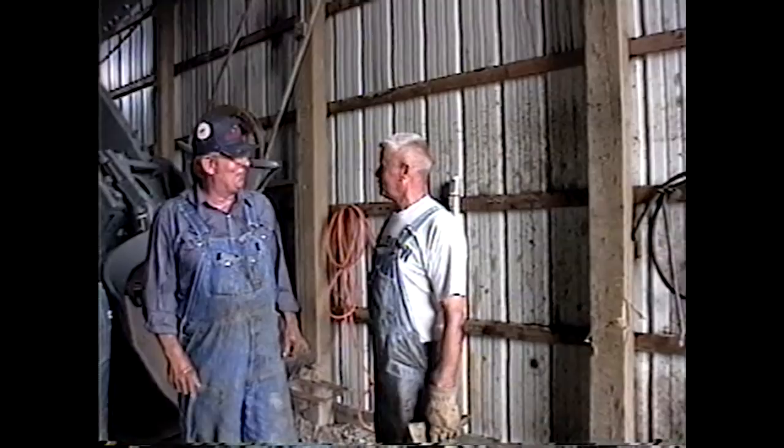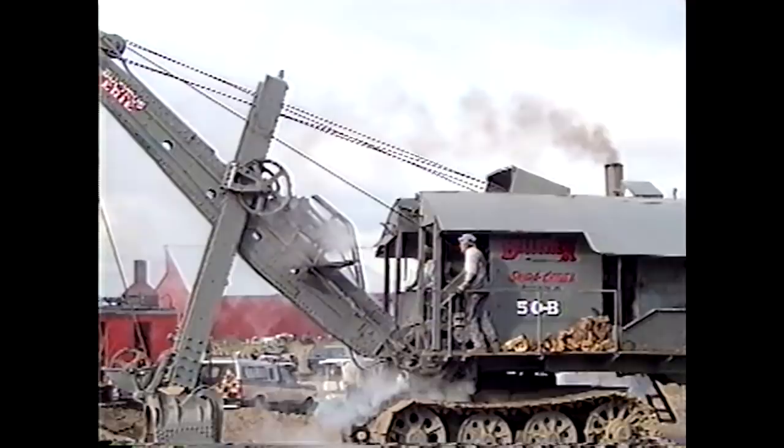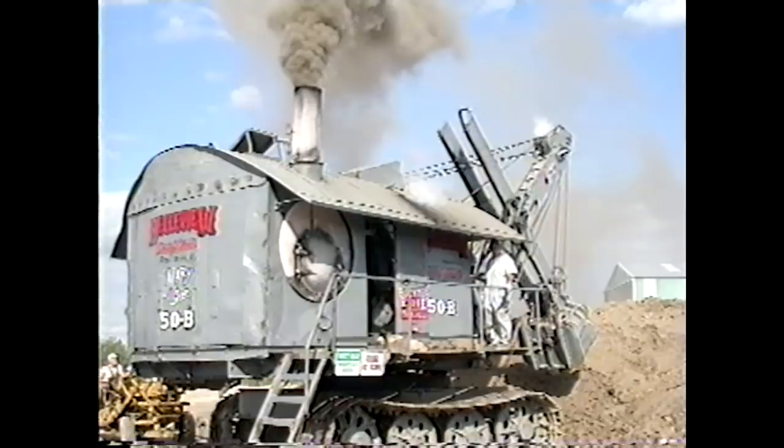We are real happy to have Bill Rudisill donate this shovel to Western Minnesota Steam Threshers Reunion. It is the largest steam shovel still in existence, has a coal-fired boiler that's totally operational. There is another one out in California, but it's only on static display.